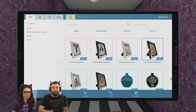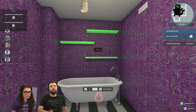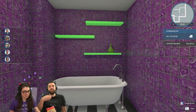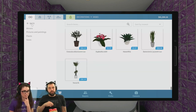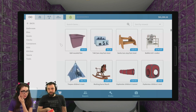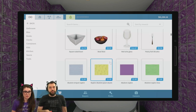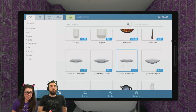Let's see. I definitely want to get this space. I forgot how to play this. Okay. There's not that much. It's like plants, art, and a few vases. I'm gonna go back to the accessories because this is just miscellaneous stuff. And also things can be kind of creepy in a weird context too. Weird out of context things can be creepy. So I'm trying to keep an open mind.